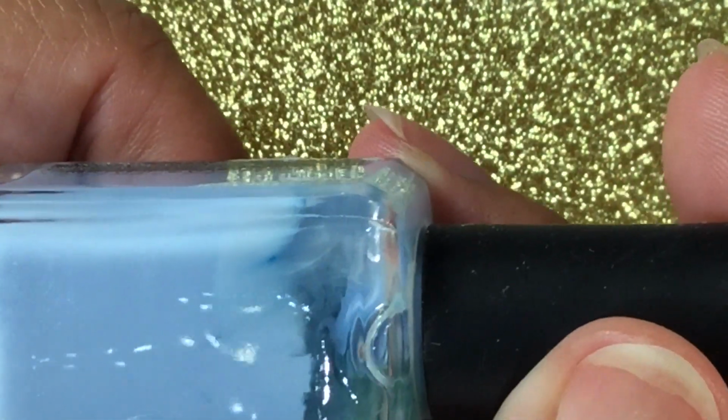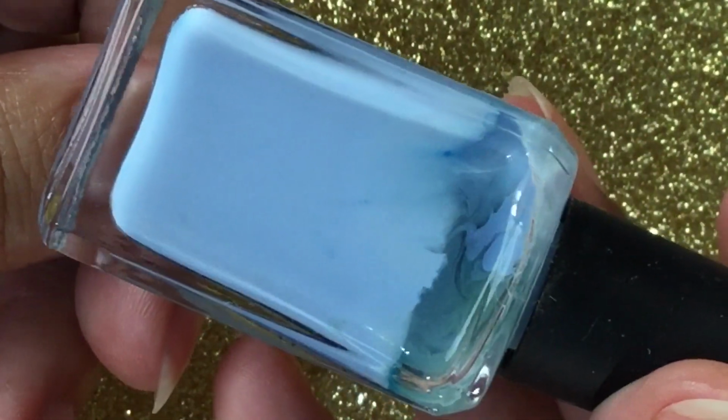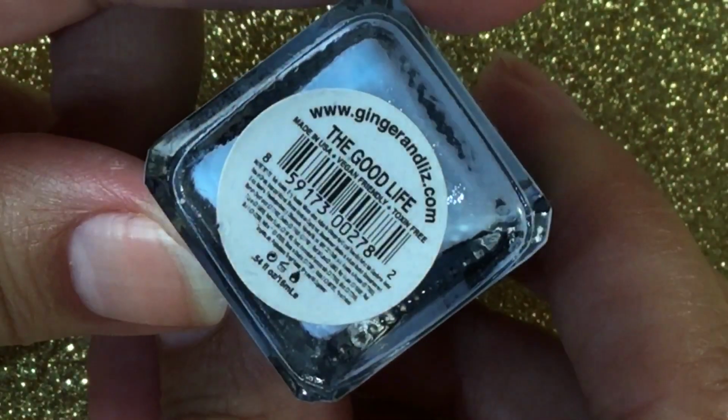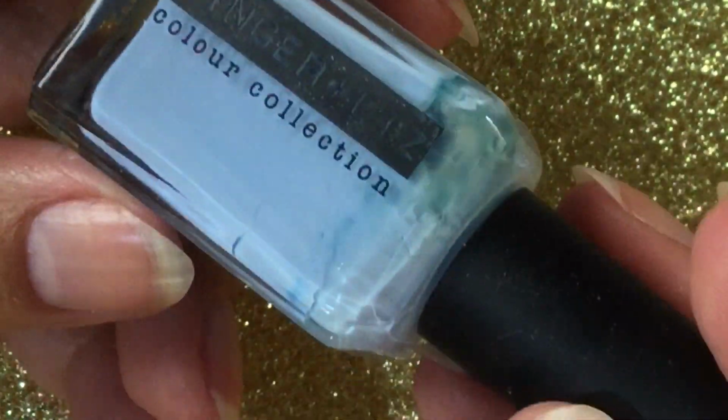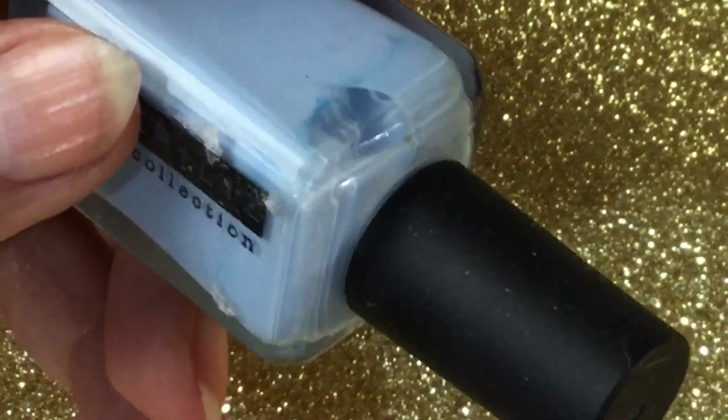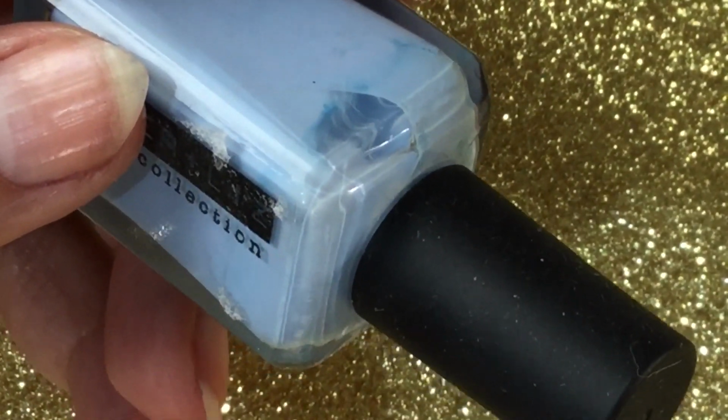Then this really pretty light blue, but like I mentioned to you guys a while back, I wore a similar color to this, and I just wasn't feeling it. I didn't enjoy it on my skin tone. This is called The Good Life. I'm kind of torn about getting rid of it, but I feel like I should just get rid of it because I don't know if I'm going to like it on me. These had really good formulas though.